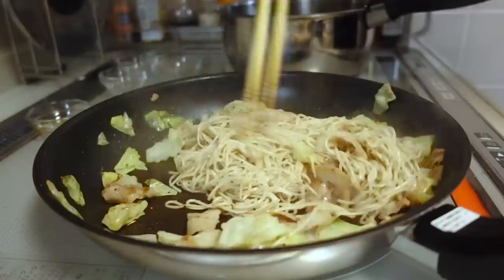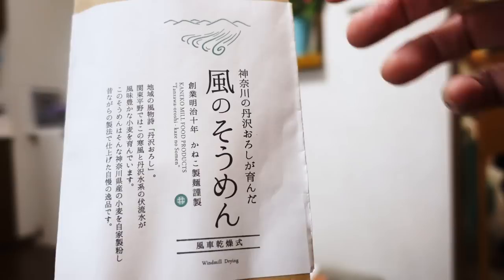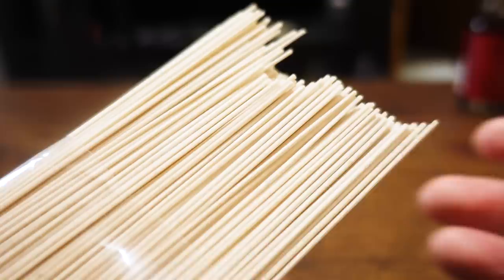Okay, and transfer to a plate. I made this somen champuru with this somen. Kaze no somen, wind somen. Why is it called wind somen? Because they dry this noodle with natural wind.